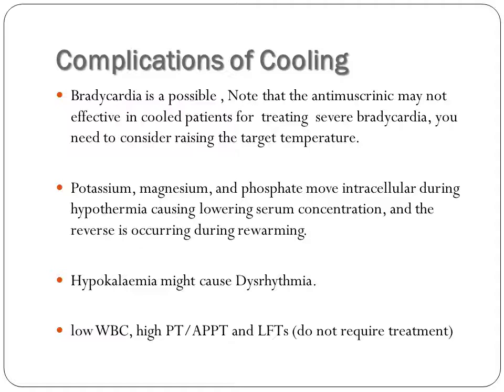First of all will be bradycardia, which could happen, but notice that antimuscarinic medications might not be effective in cooled patients for treating severe bradycardia, and you might need to consider raising the target temperature, but it is very unlikely to happen if the target temperature is 36 degrees. Also, regarding electrolytes, you need to know that potassium, magnesium, and phosphate move intracellularly during hypothermia, causing lowering of the serum concentration. The reverse occurs during rewarming.